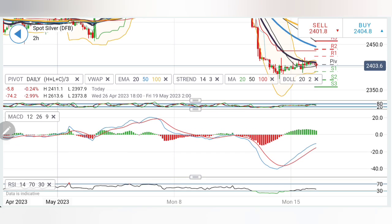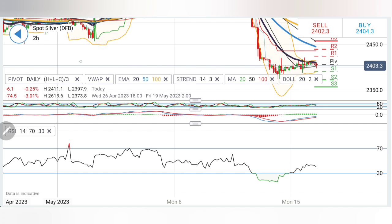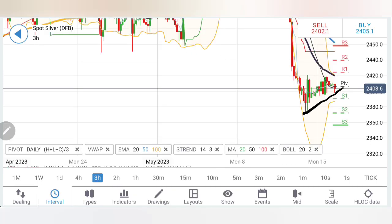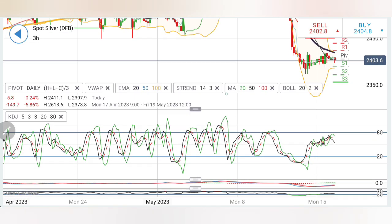Now look, the stochastic is looking down. The MACD, see, it has seen a drop, it has reversed here, now trying to converge and cross over. It has not yet crossed over, it has still not entered the bearish zone again. RSI has come out of the oversold zone. Now look at 3-hour charts. Likewise on the 3-hour charts, a flat top and higher lows are seen there, and hence a sell entry only below 2390 is confirmed. Buy entry, yes, 2410 you can buy there.